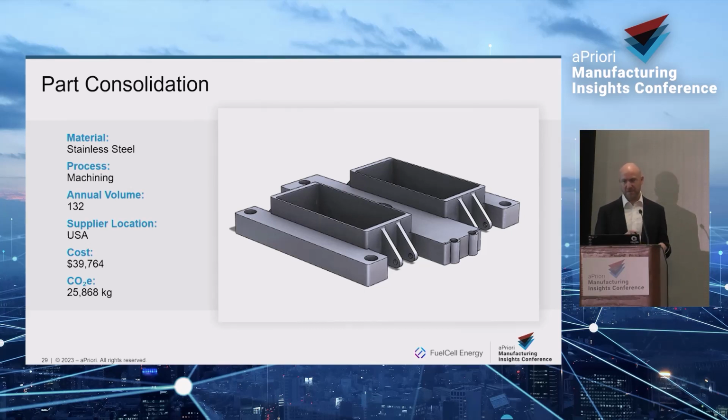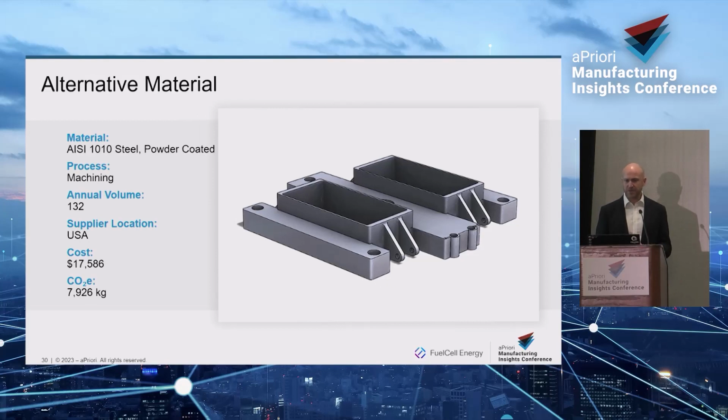So I thought, maybe it's the material. I tried a different material, went for a different steel, but powder coated it because of that corrosive environment. Stuck with machining, same volume, same location. Still a slight reduction in cost from my previous iteration, but still a lot higher than Ben's original design. So it didn't look like I could do much to improve upon that.